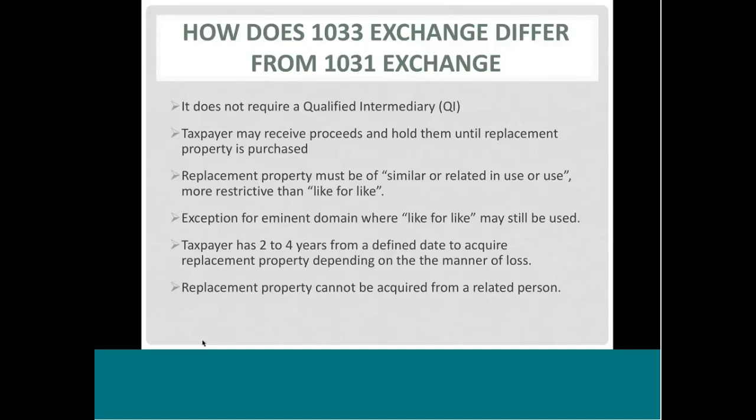1033 exchange follows different deadlines. Here it says the taxpayer has 2 to 4 years from a defined date to acquire replacement property, depending on the manner of loss. I will explain a little bit more what I mean by manner of loss. When I say manner of loss, I am referring to whether the loss was a result of natural disaster or was a result of eminent domain. If the losses are different, the replacement period may be different.